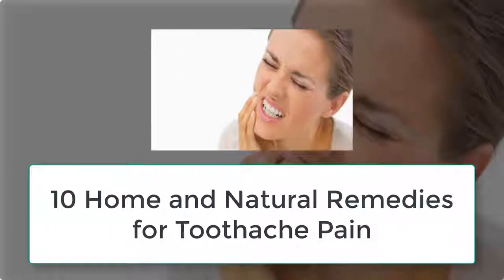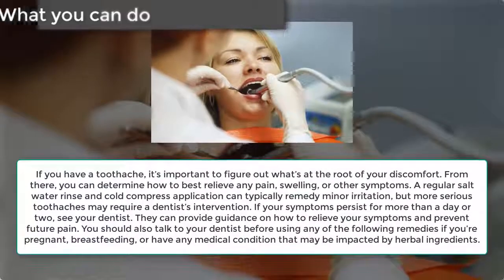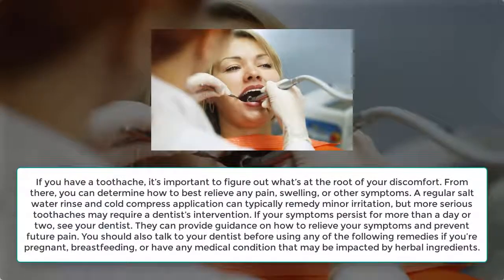10 Home and Natural Remedies for Toothache Pain. What you can do if you have a toothache. It's important to figure out what's at the root of your discomfort. From there, you can determine how to best relieve any pain, swelling, or other symptoms.